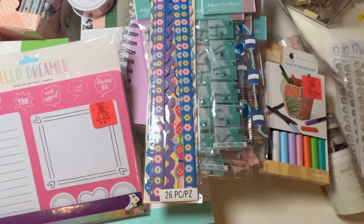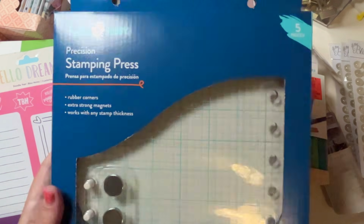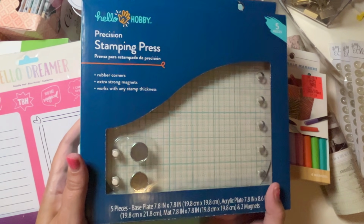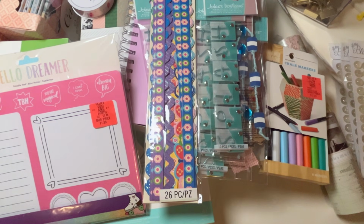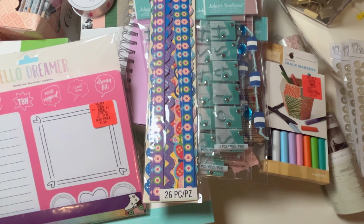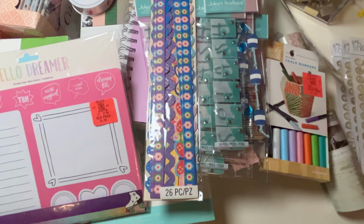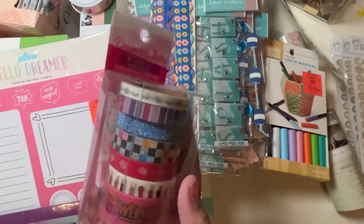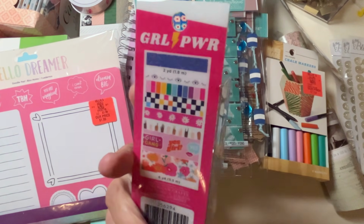And what else did I get over here? Oh my gosh. I still got so much more to go. I got this Hello Hobby Precision Stamping Press. So this is really cool. This is a Walmart buy, but it was only $1, you guys. Such a great find. Did I show you that washi tape already? I'm not quite sure. I'll show you this washi. I got this Damask Love washi, and I love this one. I have this collection, Girl Power.